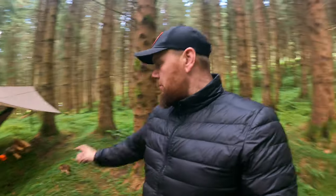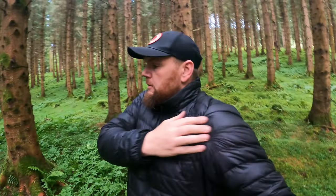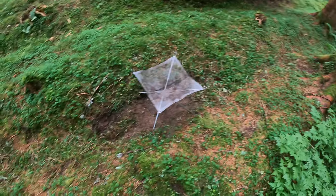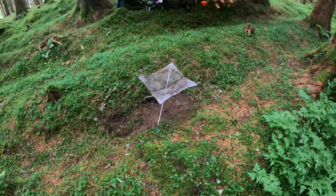That's better. Right, chopped up loads of wood. Well, not loads, but enough for tonight. So we're going to get the fire pit going now. I've just got one of these wee ones. They're handy to use, cheap and nasty. Very cheap to be honest with you, but it's good to keep it up off the ground.